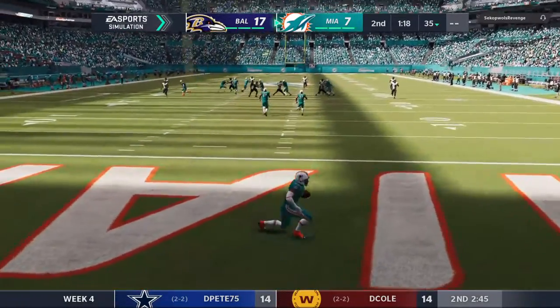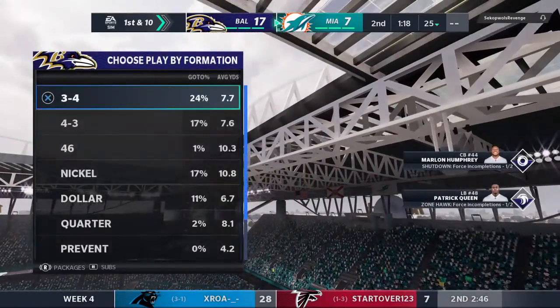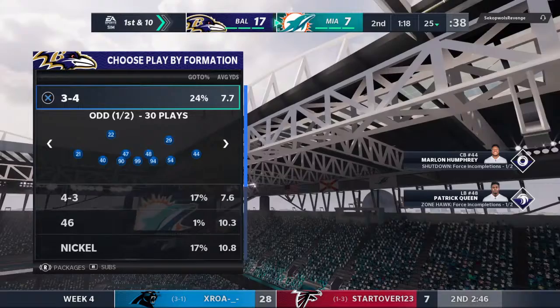Taken in the end zone. And he'll just sit on this one as their drive will start at the 25. 25-yard line.